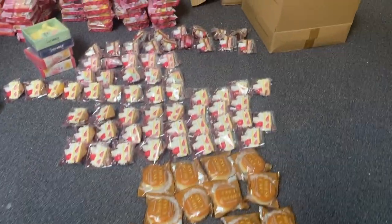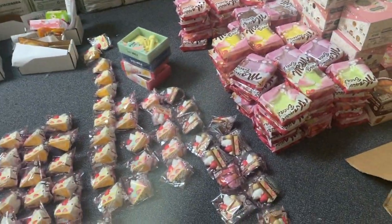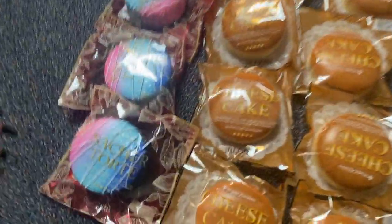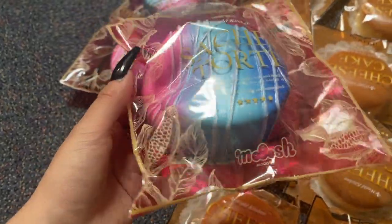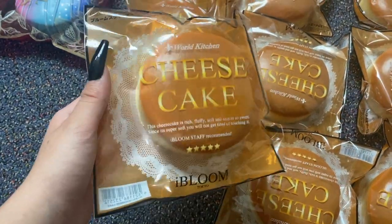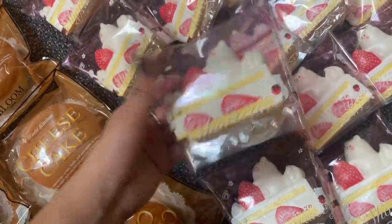Hey guys, so I have a big supplier package from iBloom, including a few little picnic items, with a bunch of the new September releases. So I'm going to show you everything we got. First we got the mini Galaxy Saturn Tort. Gonna take one of each as these are new for my samples. Got the new mini original cheesecake. So cute. We got the new pearl marmo cake.